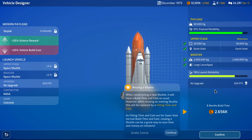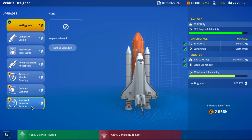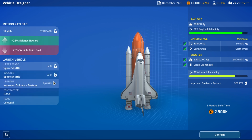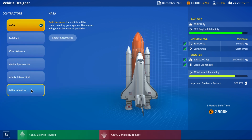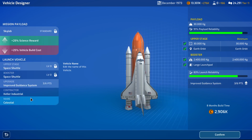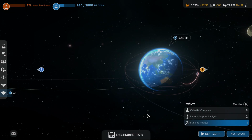Sure. When we're constructing, it will have a build time and cost as usual, but when we're reusing, it will have a fitting time and cost. They're far lower than normal build time, and reusing can be a great way to save money on missions. Yes. Upgrade. I'm thinking improved guidance system. And then contractor, I'm gonna go with Keller Industrial. Less science, more reliability. Name Celestial. Thank you, Celestial. Let's build ya.